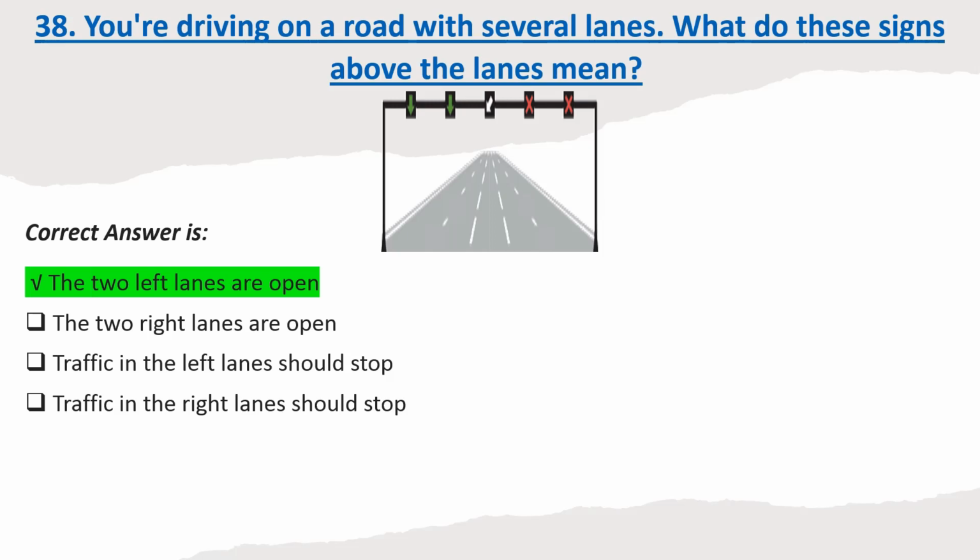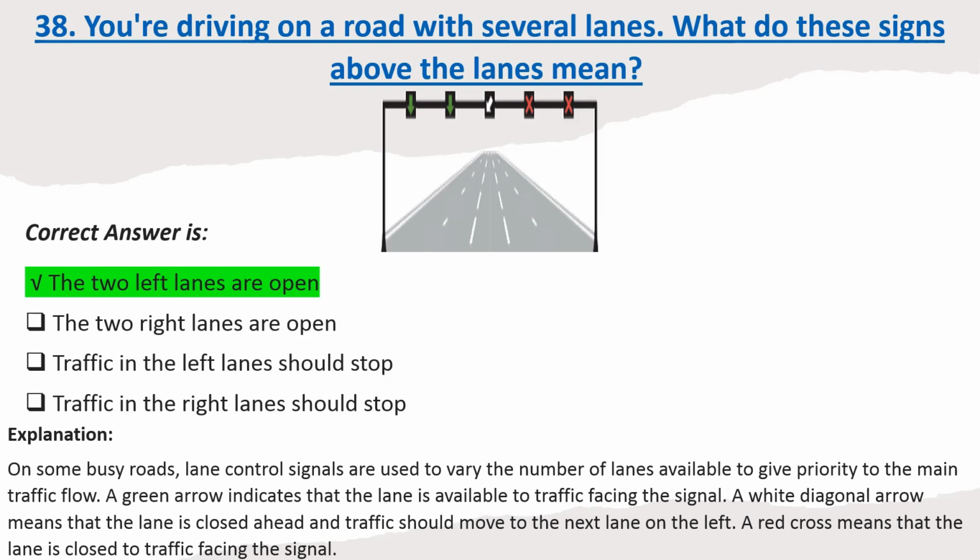Explanation. On some busy roads, lane control signals are used to vary the number of lanes available to give priority to the main traffic flow. A green arrow indicates that the lane is available to traffic facing the signal. A white diagonal arrow means that the lane is closed ahead and traffic should move to the next lane on the left. A red cross means that the lane is closed to traffic facing the signal.